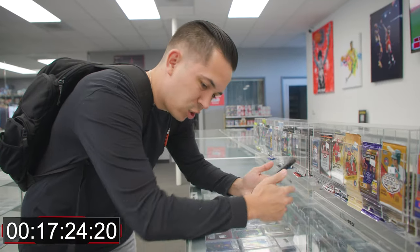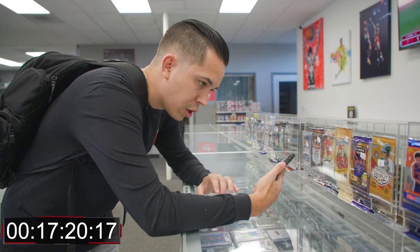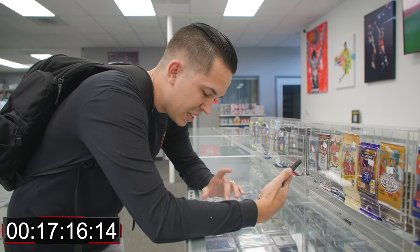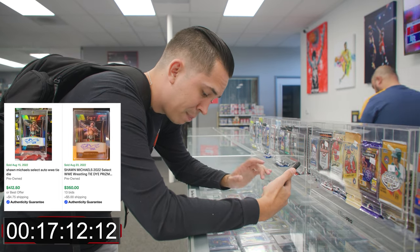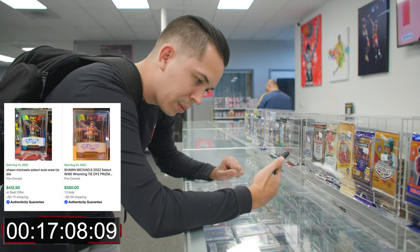First one I think is going to be the Shawn Michaels. This is a Shawn Michaels WWE Select Auto. They have 300 on it. I'm going to shoot for the 260, 270 range. The last one had auctioned over $350 at bids, so I think that leaves a little bit of room there. So I'll probably try to make a play on that one.